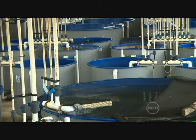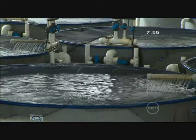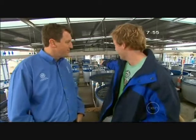Cameron, we're surrounded by tanks. I'm assuming that they're to do with the experiments? Yeah, that's right. We've got lots of different aquarium experiments here with different fish species and crustacean species. And the more that we can learn from these tank experiments, the better that we can manage the wild resource. Okay, right. Now, obviously, big tanks, big fish. What about the little ones, mate? What have you got stuck in there?